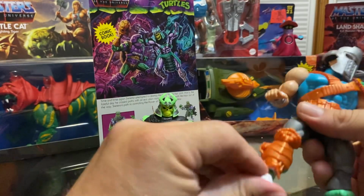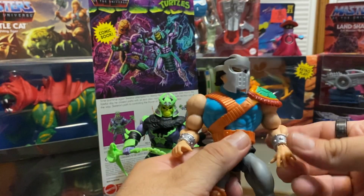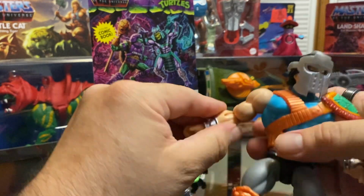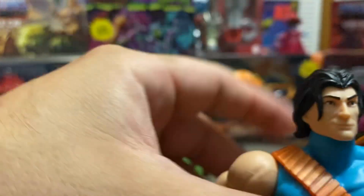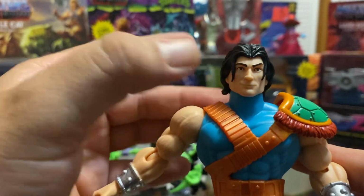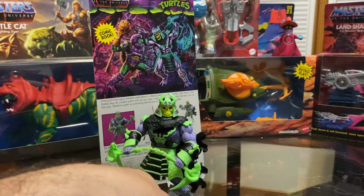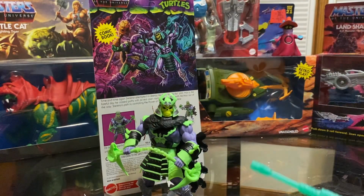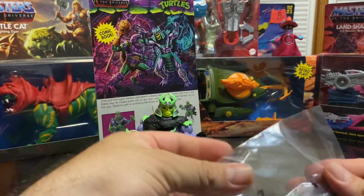I think this is the first figure that I got, I don't know if I got it from Big Bad Toy Store or Amazon, but I got this figure some time ago. Helmet is removable. Let's look at the face there. These holes will come in handy on this figure. A lot of weapons for Casey Jones here.